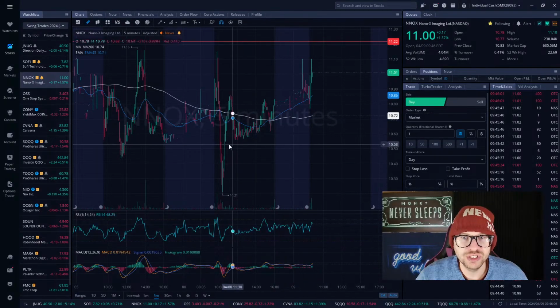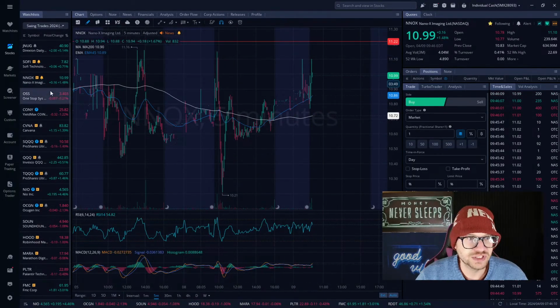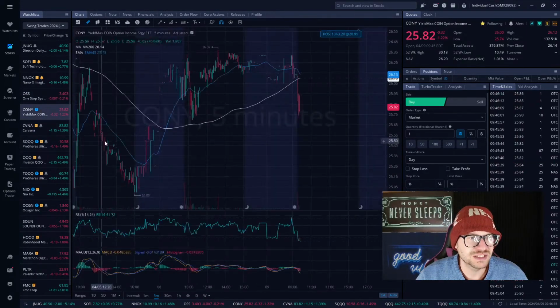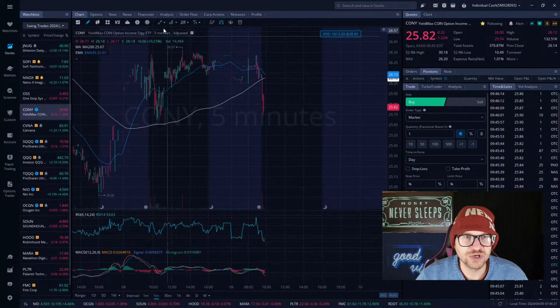Nano X Imaging, they also seem to be going up slightly with some resistance levels in that $11 mark. OSS, not much is going on with OSS. Coney took a nosedive, and as you can see, I have 10 shares at that 28.95 mark.